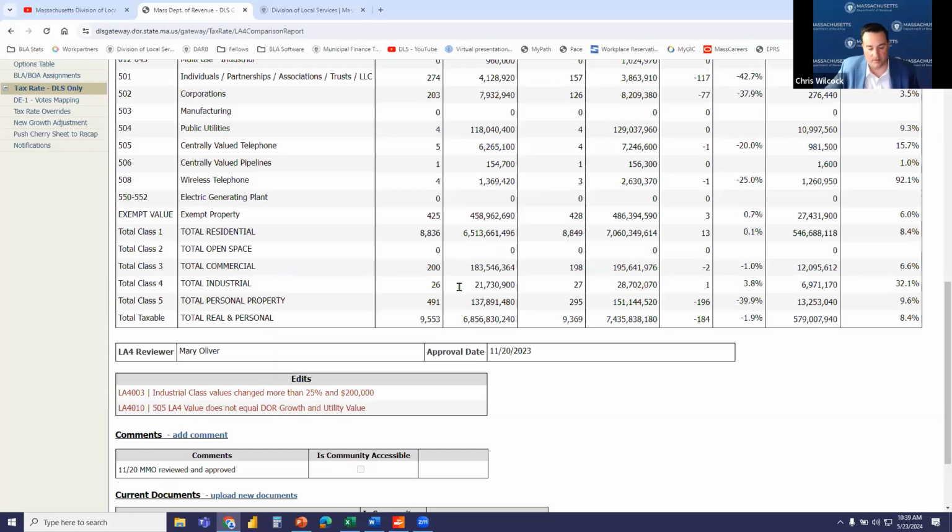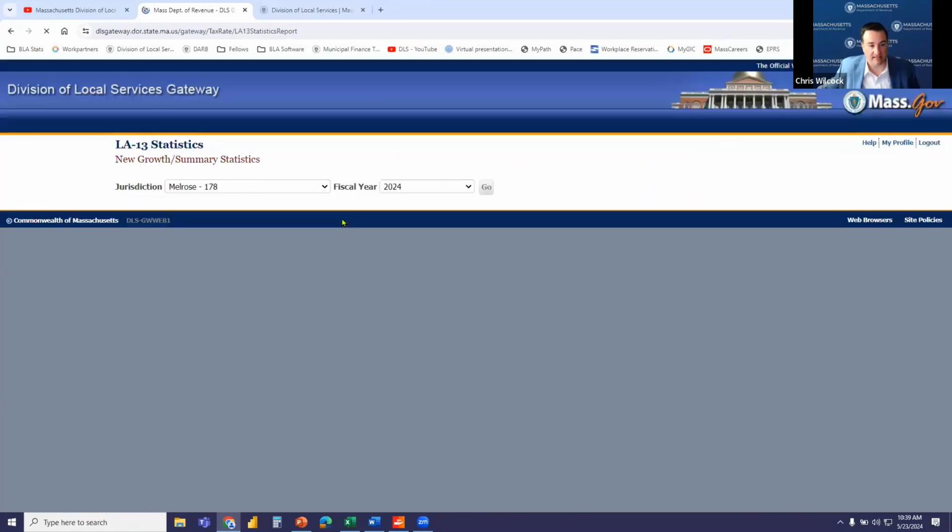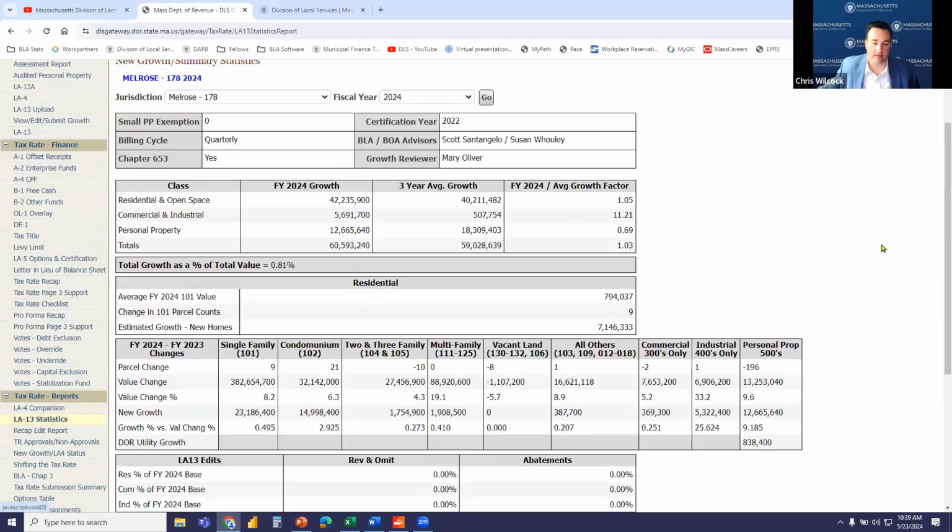You might have a couple inspections you have to do. Maybe you're reworking some tables, but for the most part, you're starting to see the changes that are happening. So this is something to communicate to your board, elected officials, or even to look at yourself as values are coming in. So another thing to look at is your LA13 statistics. So one of the most common questions in a city or town hall is, what's going to be growth next year? What's happening?